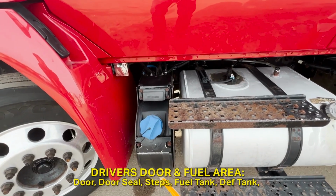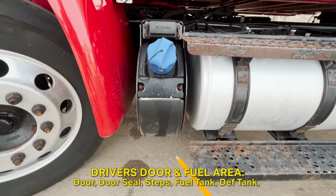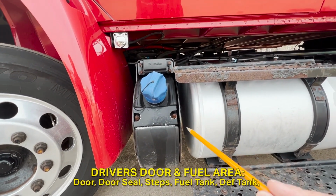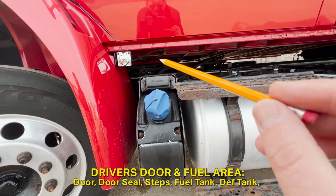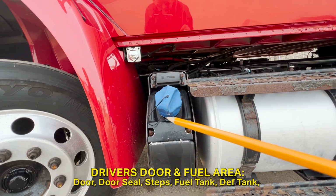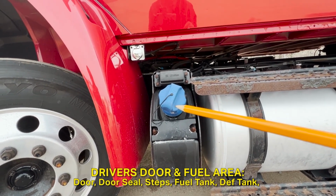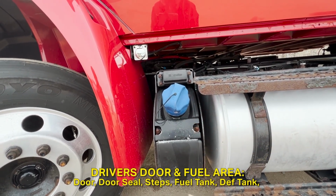And you could mention the DEF tank too, it's secured to the truck. It's not sagging or hanging down loose at all. The metal's not cracked, bent, or dented or rusted through anywhere at all. There's no missing nuts or bolts at all. The tank itself is not cracked or leaking at all. This cap is on tight. That seal's in place. It's not worn through or leaking at all. The safety chain is there.